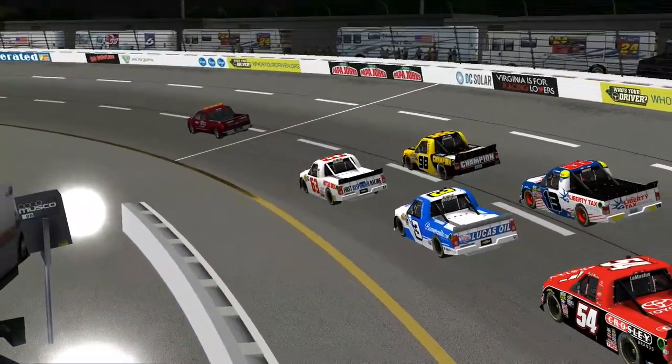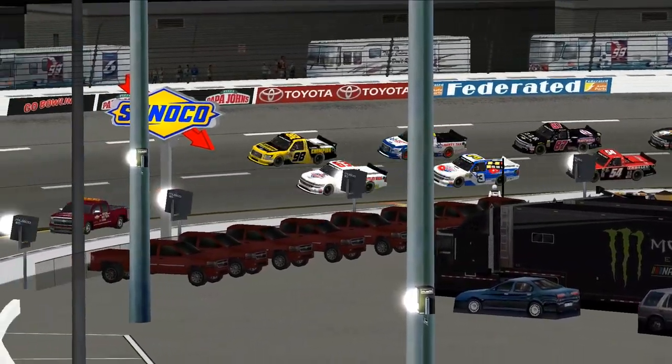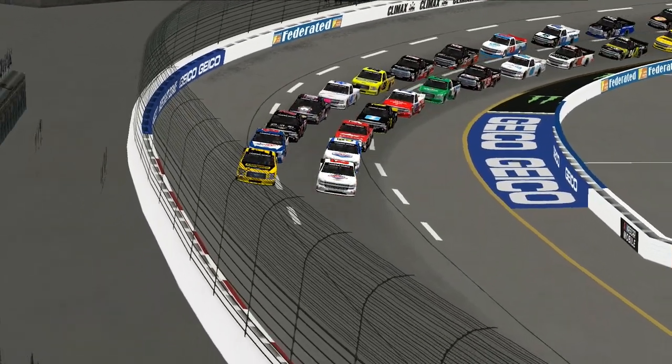I believe Chevrolet still leads in the manufacturer points. I've still not calculated the team points, and the more I hold it off, the more tedious and time-consuming it gets. So I better do it now.